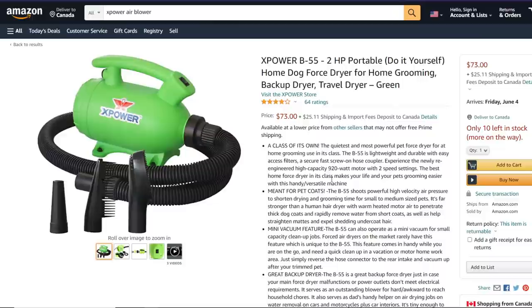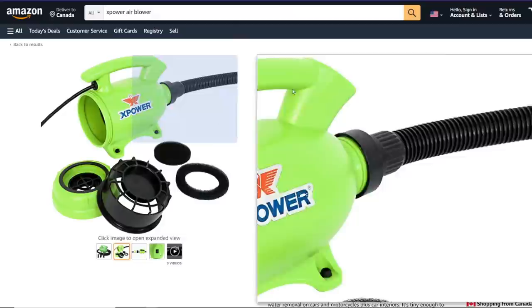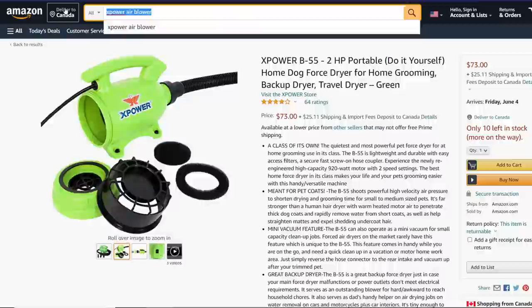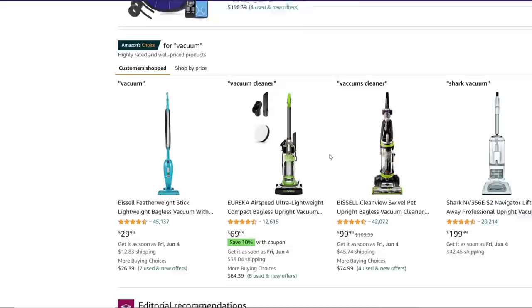It essentially forces air. It's an air dryer. X Power air dryer, air blower, whatever you want to call it. You can use whatever the heck you want. It's anything that blows air, all right? You do not use a vacuum on your mining rigs. I repeat, do not use a vacuum on your mining rigs. Vacuums create static pressure, okay? That and static electricity, I mean, all right? So please, whatever you do, do not use a vacuum on your mining rig, all right?